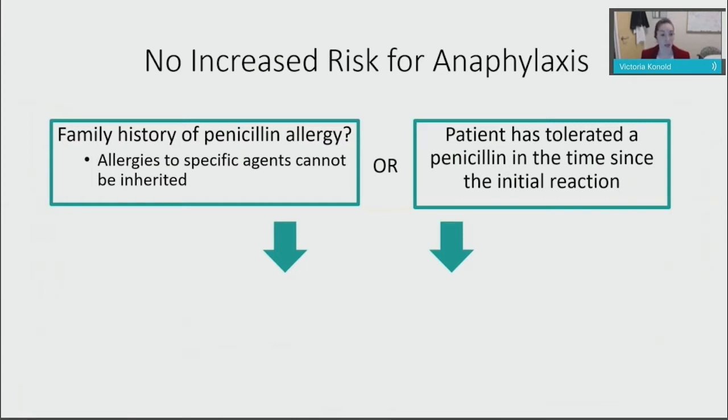So even though you can have parents that are kind of allergic kind of people, they can pass on a tendency in the child to have allergies, but you don't know what those allergies are going to be, or if they're even going to have those allergies to begin with. So for example, mom and dad might have some food allergies, and the baby might just have seasonal allergies, but you can't actually inherit an allergy to a very specific agent. So that's one scenario that gets you into the no increased risk anaphylaxis bucket.